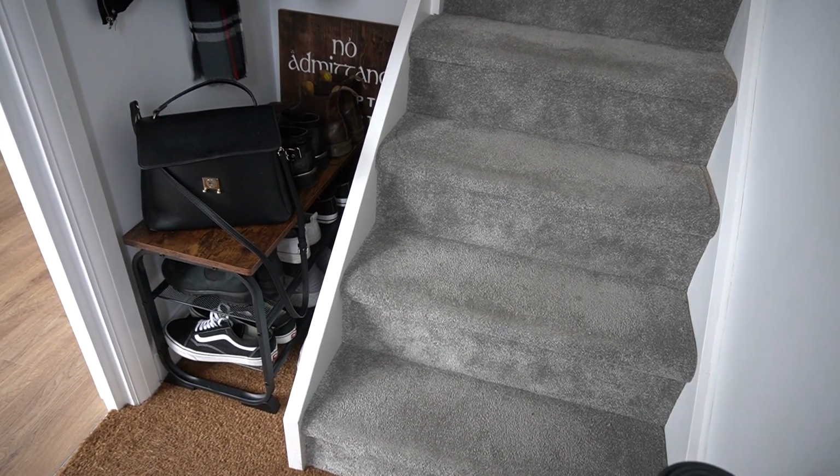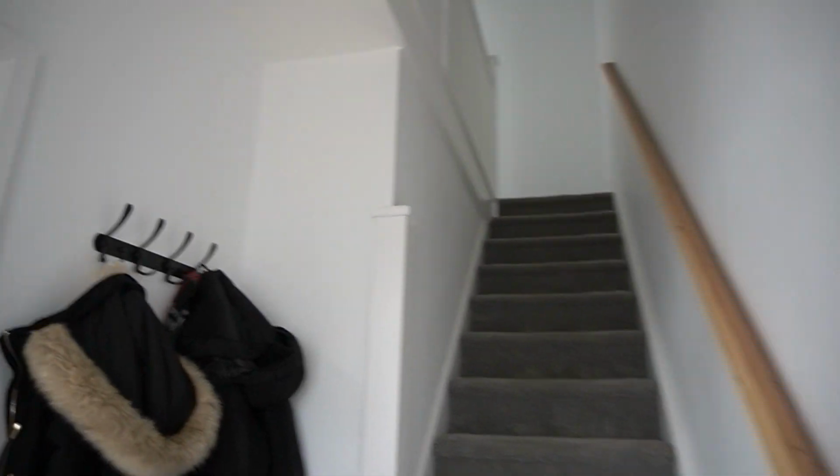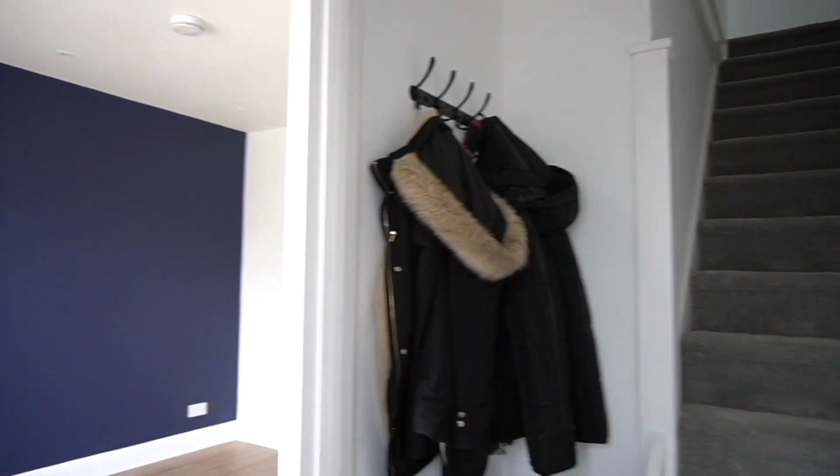But you've probably seen this before. And then we've got our coat hooks. I'm just so happy with how we've made use of this space, basically. But on to the main event.